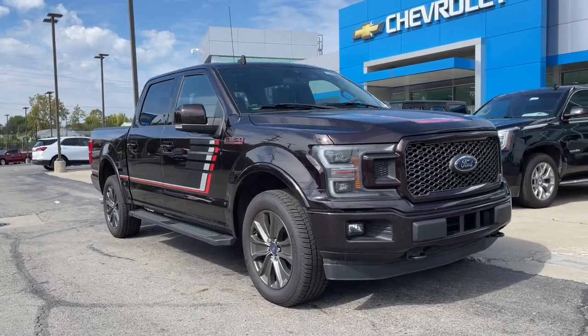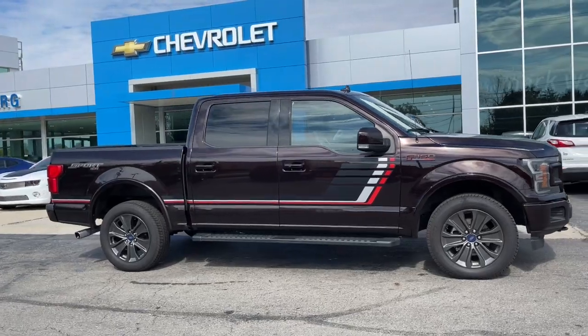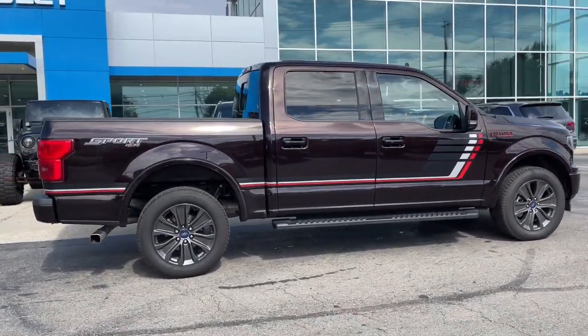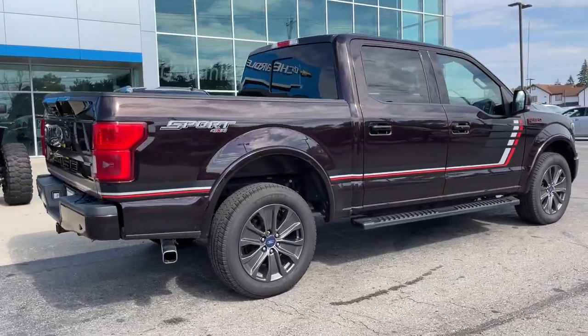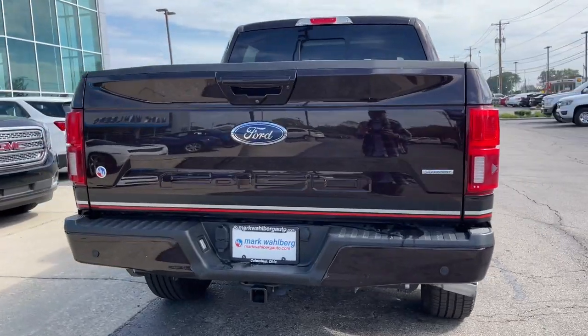You'll have love at first sight with the 2018 Ford F-150. With less than 90,000 miles on the odometer, this vehicle provides excellent value. This rugged F-150 is ready for work, off-roading, or a little R&R.